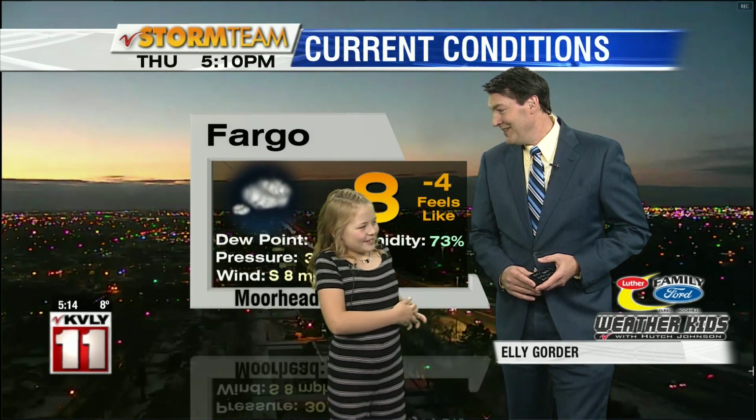Ellie is 9 and is from the Fertile Beltrami area, right? So what's your favorite class in school? Math. Cool. I like numbers. We talk a lot about numbers here in the weather. Was there anybody you want to say hi to real quick? Yes. My teacher, Mrs. Wickham, and some of my friends, and my mom and dad and Tori. Okay, and Grandma and Grandpa. And Grandma and Grandpa, can't forget that. Give everyone a big wave. And then step over here.